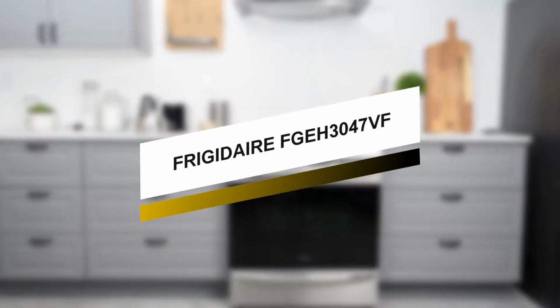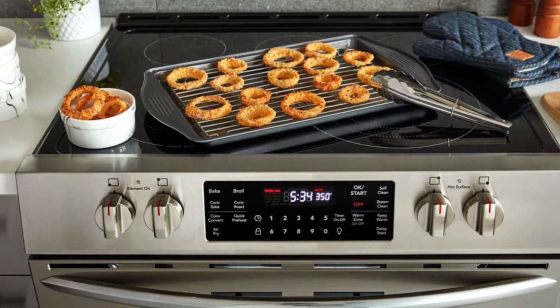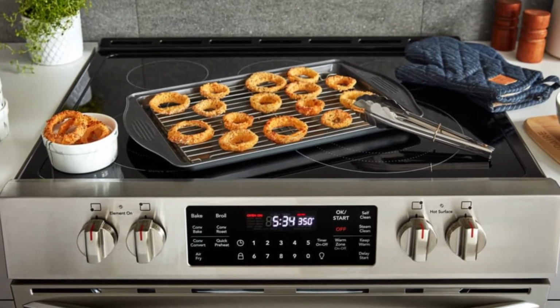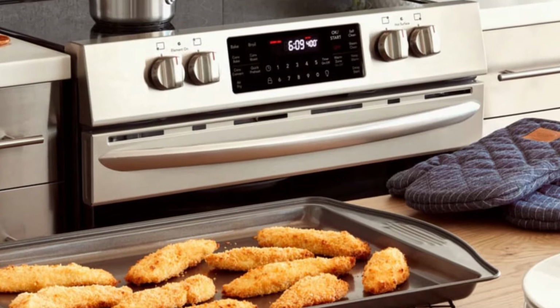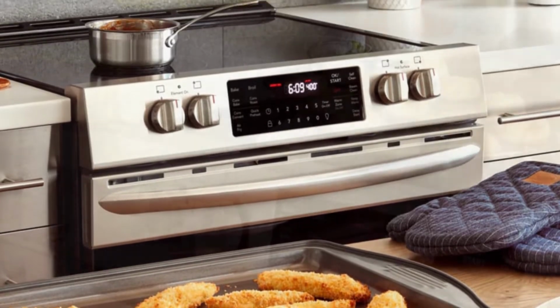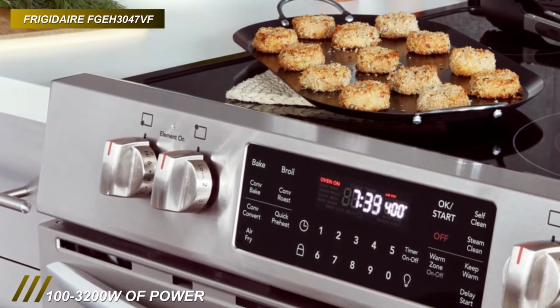Next up, we have an excellent option for you. Let's check it out. This electric stove features a built-in air fryer for cooking French fries, meats, and other foods without the need for deep frying. It has a convection fan and a third heating element to ensure even boiling, baking, and roasting. And its 4 cooktop elements provide 100 to 3,200 watts of power to meet various cooking requirements.